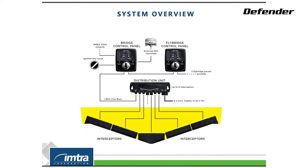Here's the simple system overview. As you can see, installation is really simple. There's no external sensors or anything like that. The brains of the unit's all built into the head unit. All the cabling is CAN bus plug-and-play style. You have your controller up in the helm area. You can daisy chain a second one or an external antenna. Then you have a single cable that runs down to your distribution, which generally is mounted in the bilge.